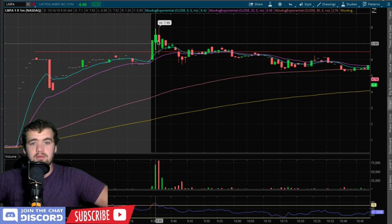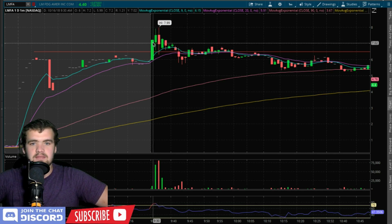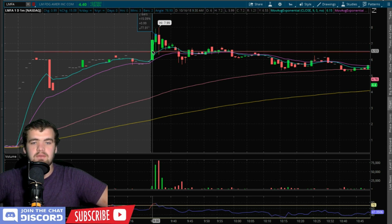Now the pullback could have been right here. Most likely I would have hopped out around that $7 mark or even that 7.50 mark, because that 7.50 mark all the way here is around 15%.